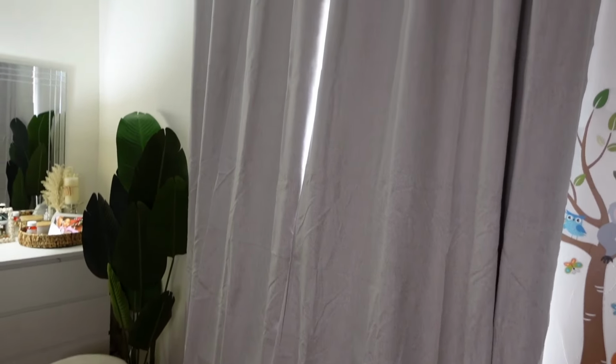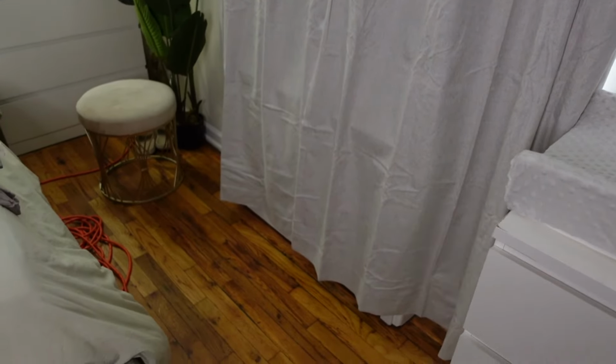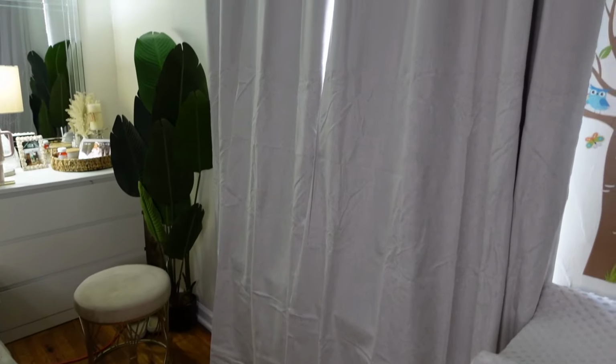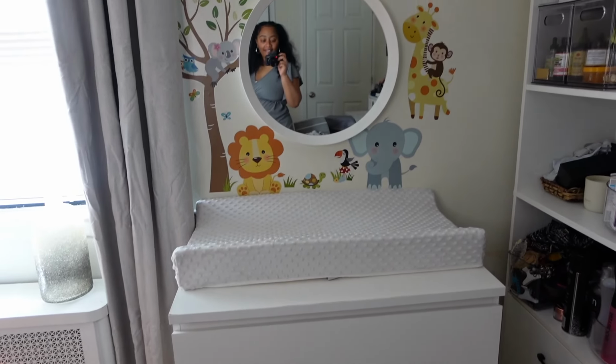All the light that it blocks out, it's so much darker in here. And this is how it drops. It barely touches the floor, and that's exactly how I wanted it. Not bringing it all the way to the top is what made it fall properly. If I did longer curtains, I would have brought it up higher. So I'm just gonna have it to the side like that, just bringing in some sunlight.